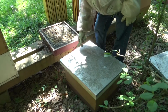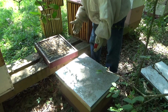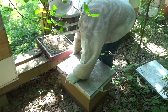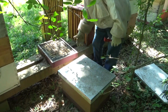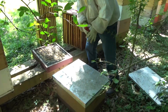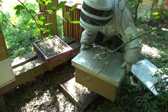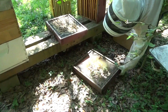I set this box here because 3 days ago, when all that was going on, I was helpless. I couldn't do anything to stop the robbing. The bees were all on the ground back here. So I set this box up to give them a place to run to, but they didn't run to the box. They stayed and they defended the comb, which is good. So I'm going to show you what the comb looks like back here as well.